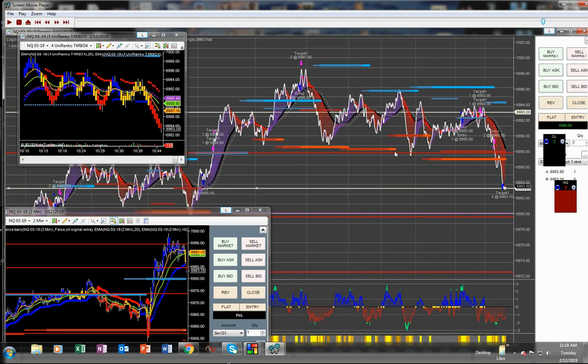And I had a feeling, though, that this could be a little bit of a shakeout from this uptrend and that we would probably go back up again. And I was looking for that sort of move as well.